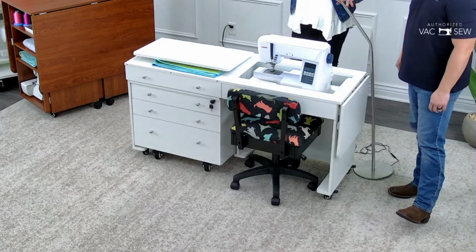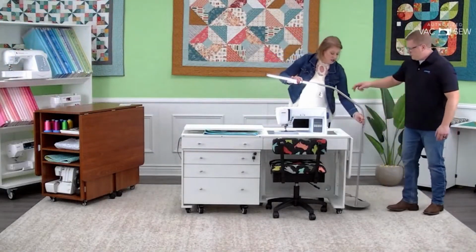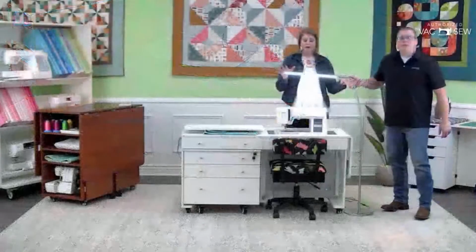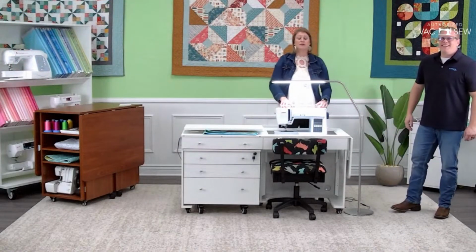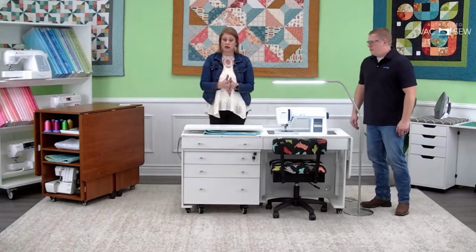Now, as you can see here, I don't know if Ethan, if you can grab camera view. There we go. So what we've got going on for our special here today is with the purchase of this cabinet right here, you are going to get this free floor daylight lamp with the purchase of this cabinet. This cabinet comes in 3 different colors. We have our white, this is our teak finish, and we also have a gray, which you will see later on here in the show.